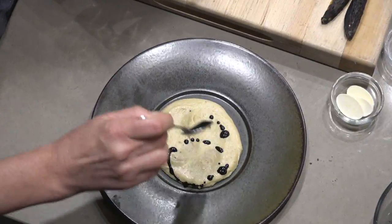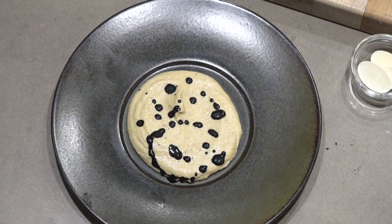This is delicious, and also it's supposed to be very good for your stomach.